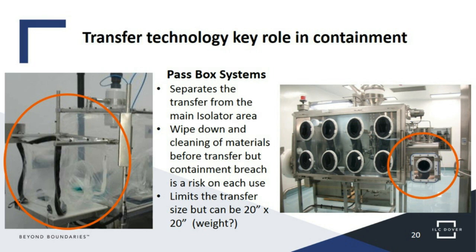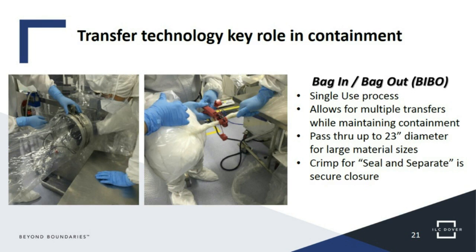The next technology is the bag-in, bag-out technology, which is really the single-use technology. This is an extremely good technology for large sizes, and it doesn't take up much space with the isolator system. So on the left, you can see that it really is an extension of the single-use isolator. It is a flexible sleeve that's connected to the isolator system. And then the picture in the center is really showing that there's been a transfer, in this case of powder, into that sleeve. And then there's a secure seal and separate crimping process, if you will, to separate the sleeve then from the containment system. And now this material can go into the next operation, whatever it needs to be done.